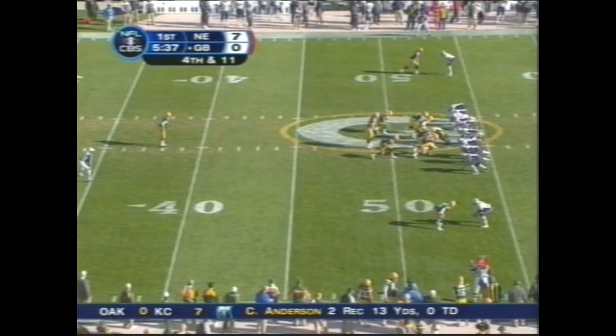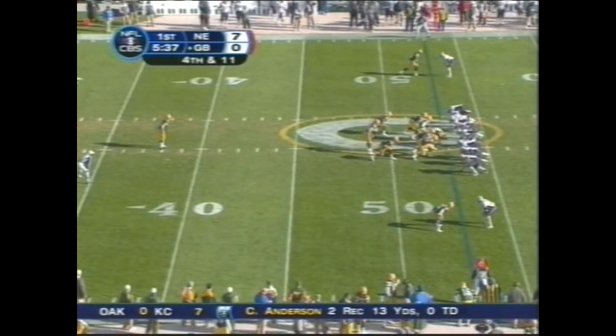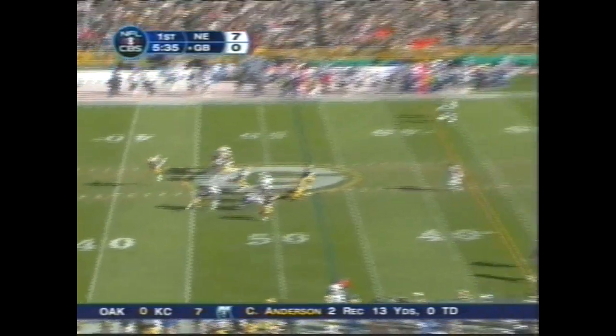Troy Brown could be deep in punt coverage, but he does need a breather before he goes back on offense. Troy Brown could drive the bus, doing everything else.